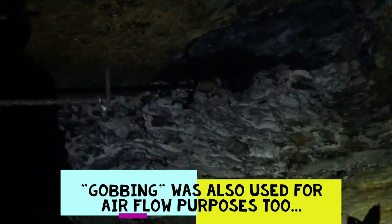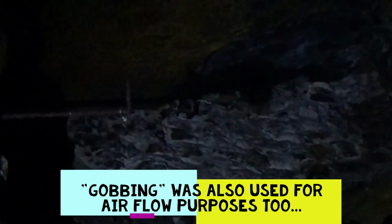There's a beautiful vein of anthracite coal. Wraps all up and over the office itself. And there's another one of those gobbing piles I was talking about. So they extracted the coal physically there, and then they put the rock in so it would become load bearing to take stress off of the roof. Look at that vein of coal. Nice.